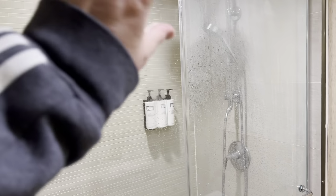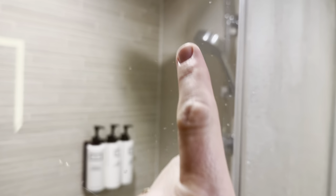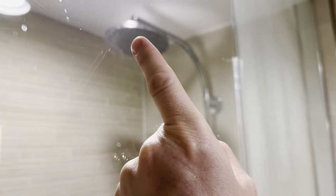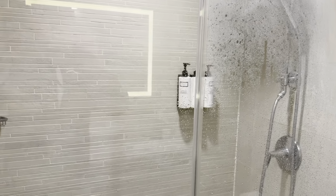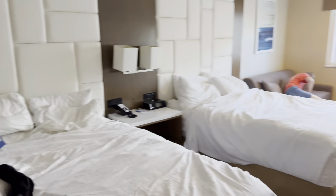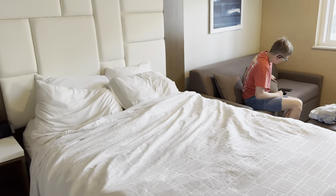We got a huge walk-in shower with an overhead, or you can have the other nozzle as well, which is just down there. But the huge overhead is good. You have to leave it for about 2 minutes for it to warm up first because it's extremely cold. Then we got two double beds in here. So yet again, excuse the mess, because we've just been sleeping in them.